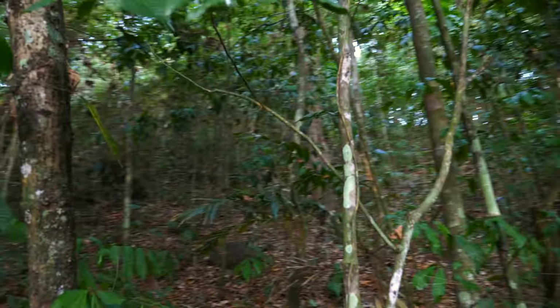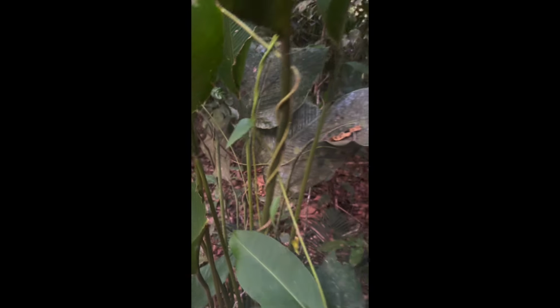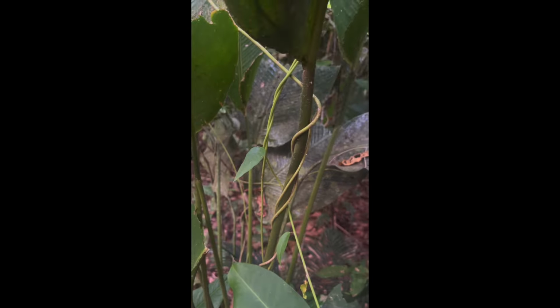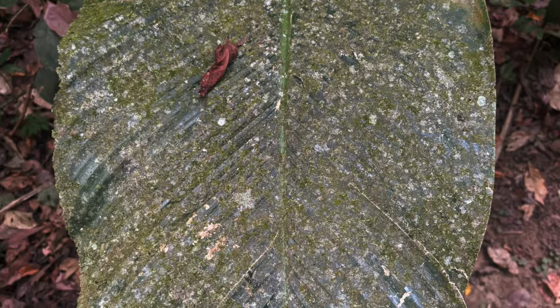Ooh, birdie. Look at this, guys. Look at that. Everything is just fighting for survival. It may not seem that way, but it's just in slow motion, guys. There is a battle happening right here. That's nuts. Look at this. Look at that. I think that's lichens all over it. I'm pretty sure it's lichens. But that's just crazy.